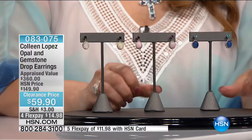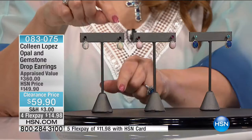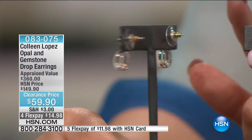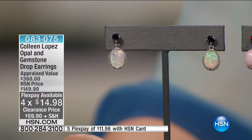Okay. African blue opal and apatite. Pink Peruvian opal and rhodolite. Beautiful Ethiopian opal and genuine black spinel. And I want to turn around real quick to show you how large that bullet back is so that they're really nice and secure, open back for the light to shine through. At $59.90, honestly, this is just an amazing, amazing price for high-end beautiful earrings.